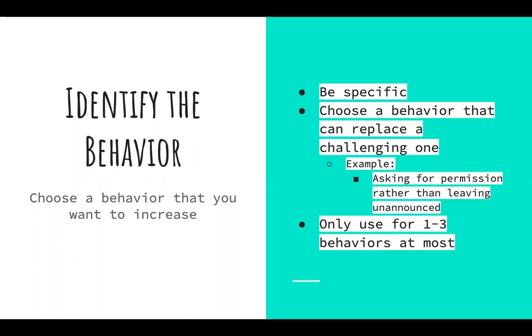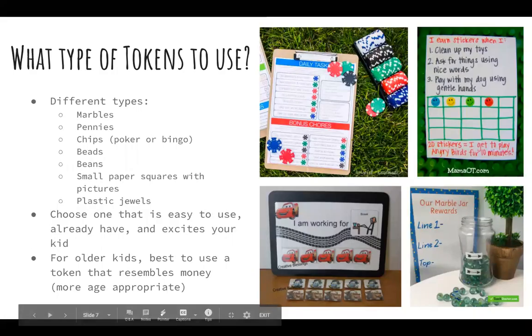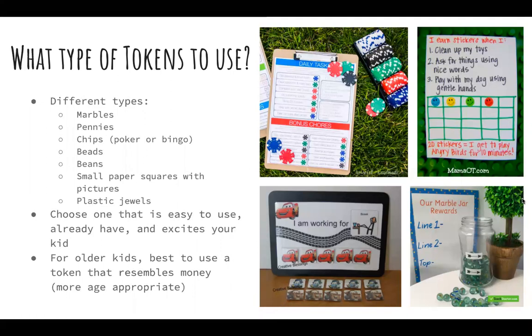We can have Allison Sharp, our school psychologist, or Jonathan Brescia, our school counselor, help in looking at replacement behaviors. So what type of tokens to use? There are so many different types that we could look at: marbles, pennies, chips, beads, beans, small paper squares, pictures, plastic jewels. Choose one that's easy to use, that you already have, and excites your student.